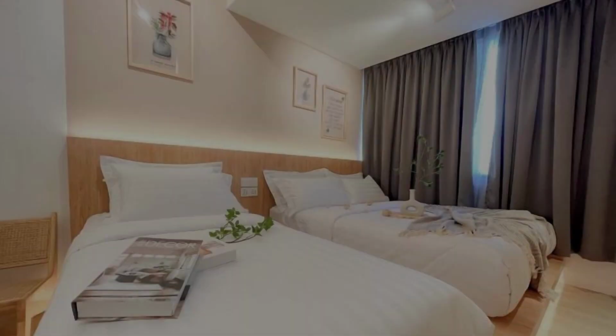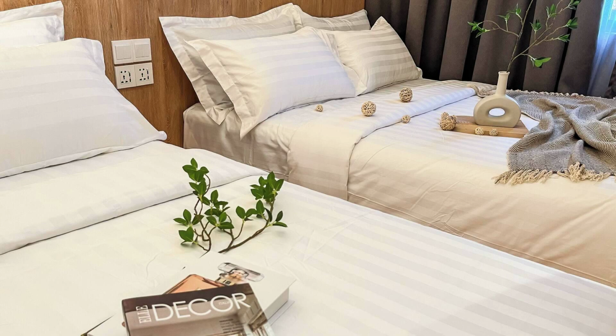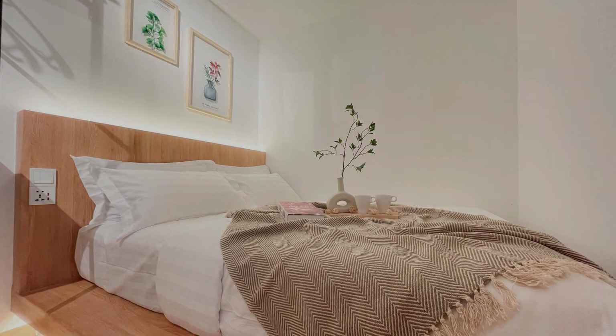The location of the hotel is fine and guests love to enjoy the surroundings. 10 categories of rooms are available online. You can book them online and enjoy your stay.